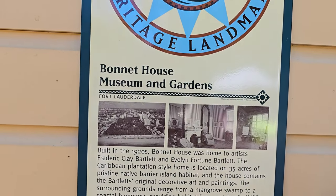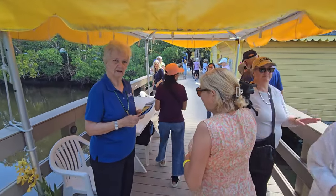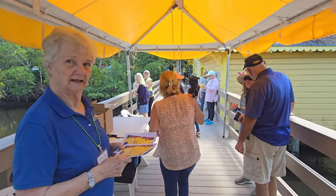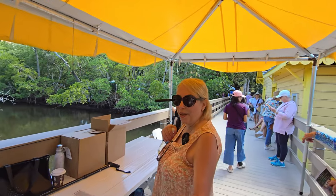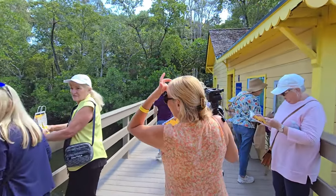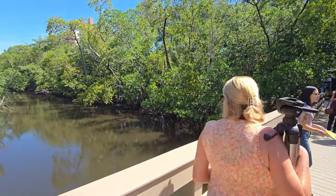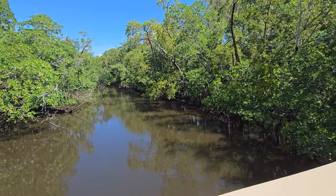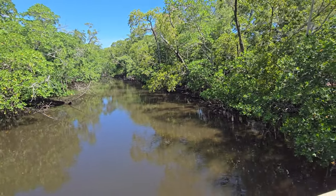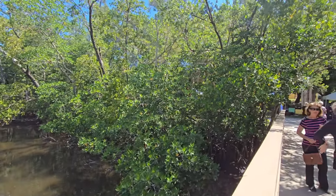Are you going into the house? It would take some time. The 35 acres. Hello. Oh, I'm going to get one of those. Thank you. This is beautiful, guys. We are close to the ocean, the beach, and this is one of the canals or natural intercoastal waters.